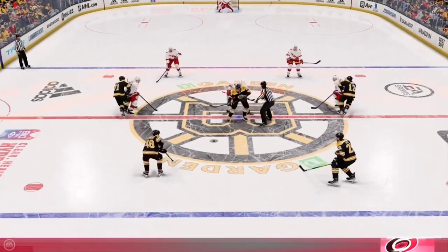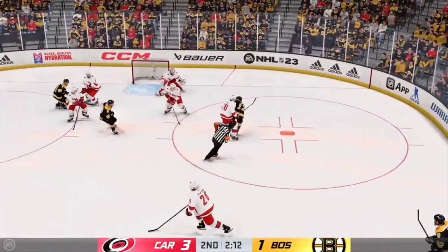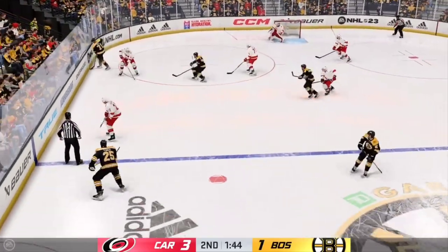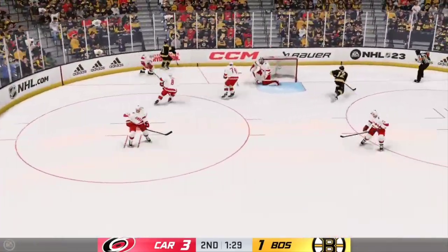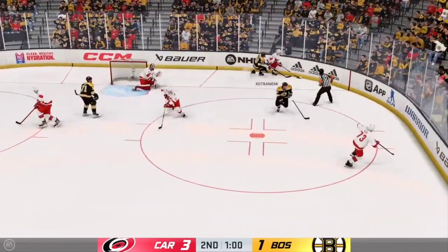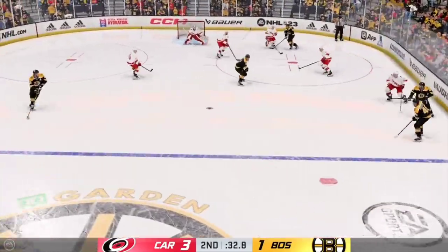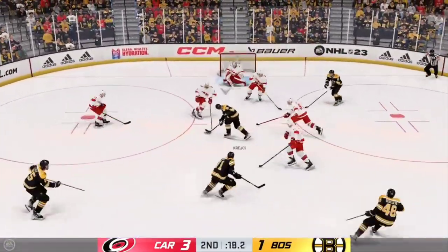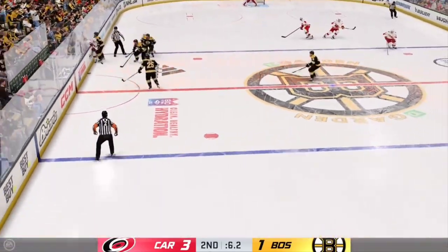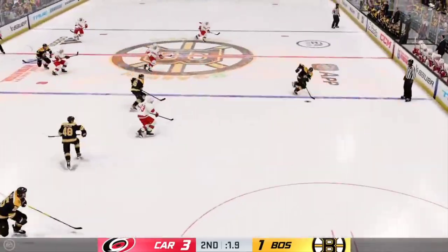Stay after it. Puck is dropped. Play resumes. Slick feed. The Hurricanes have it behind the net. Oh, and that's poked away in the offensive zone by Hall. Comes up with a stop. The Hurricanes have it now. Boston's got it now. And it's a quick pass to Grzelcyk. Oh, love the defensive stick work there to poke that one away. Slides it over to Grzelcyk.